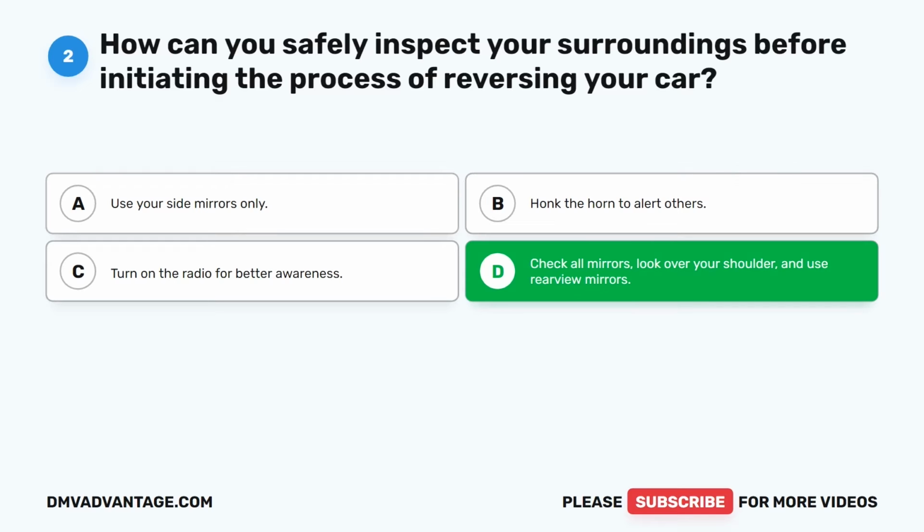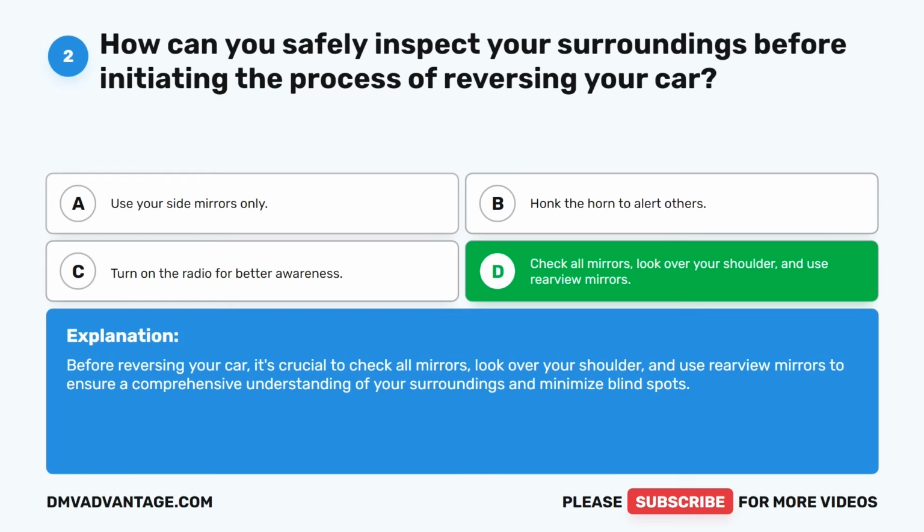Check all mirrors, look over your shoulder, and use rear view mirrors. Before reversing your car, it's crucial to check all mirrors, look over your shoulder, and use rear view mirrors to ensure a comprehensive understanding of your surroundings and minimize blind spots.